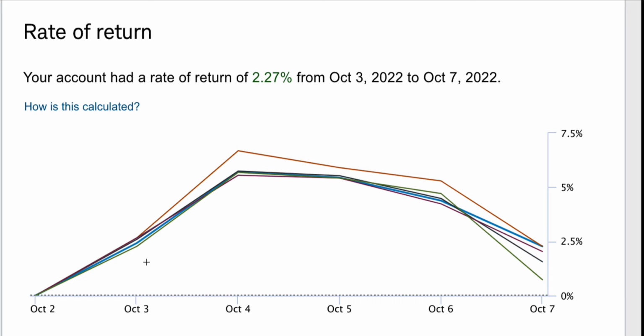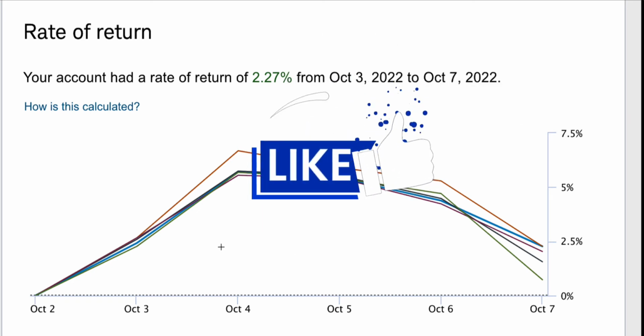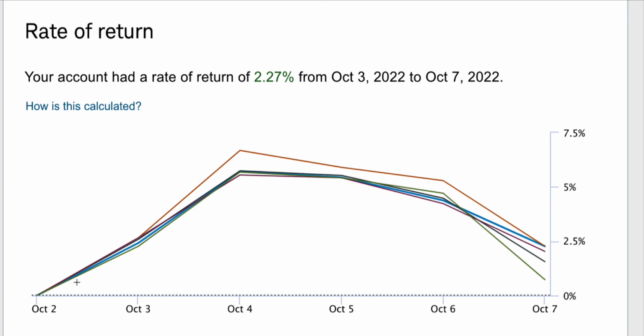But October started off really good, went straight up, kind of peaked here October 4th, and then started to come back down again. This number would have been a lot better if it wasn't for Friday, October 7th. But I'm still pleased. Anytime I can make some money or get some money back and have a positive return, I'm very pleased.